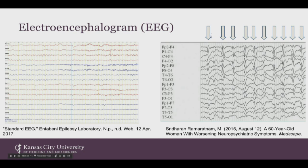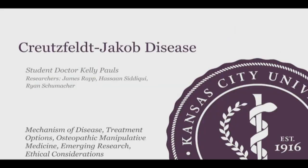Now, putting all these pieces together, the EEG, the signs and symptoms, we're confident in saying that our patient has Creutzfeldt-Jakob disease. And now to discuss mechanisms of disease, treatment options, osteopathic manipulative medicine, emerging research, and ethical considerations, I'd like to turn it over to student Dr. Kelly Pauls.